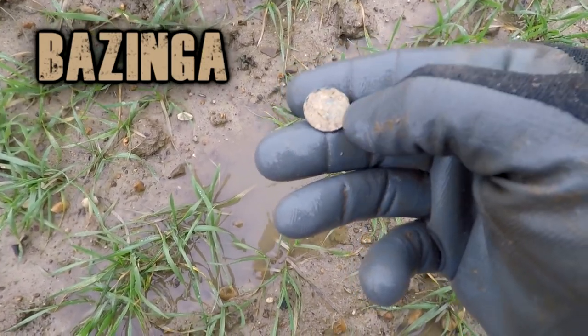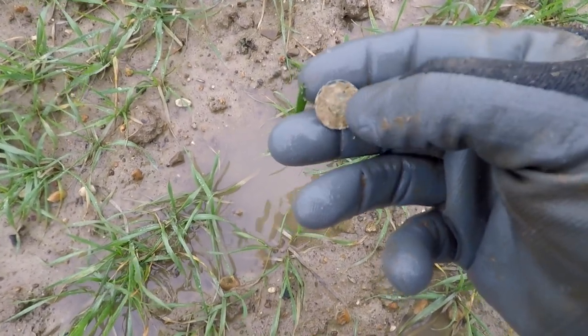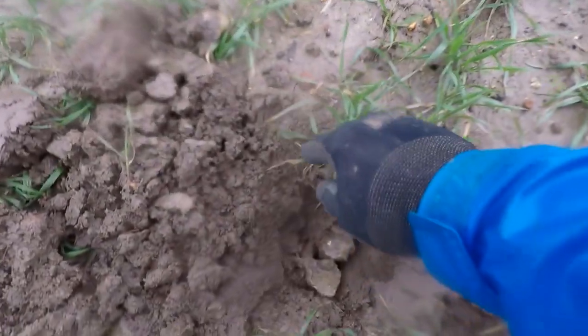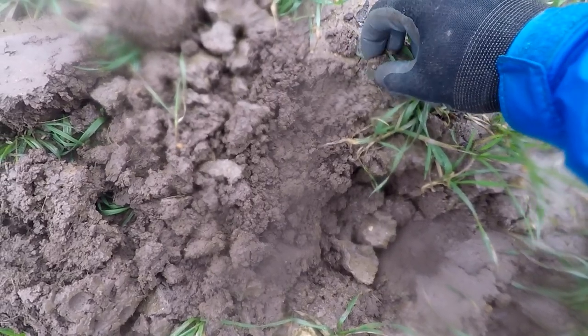Just not sure. I have to get home tonight, clean that up, and I'll let you guys know in the wrap up. That may be a hammered silver right there. All right, let's keep going. Well, I just got that hammered right over there and just swung right here, and it's right on top of the ground again. It's going to be a copper.